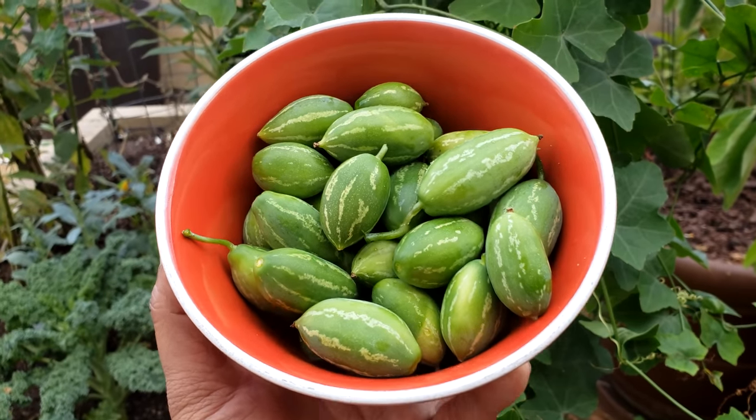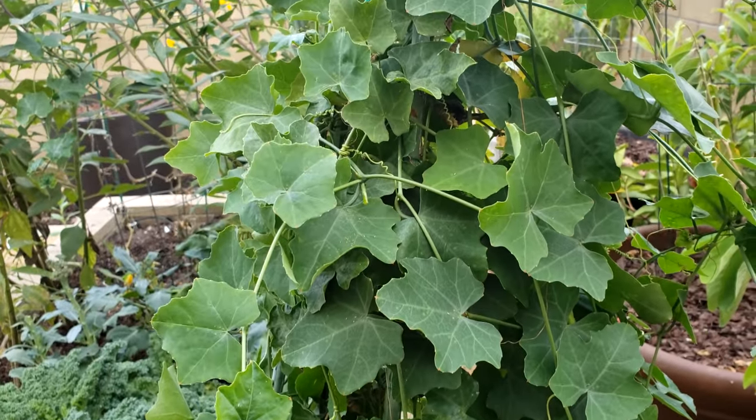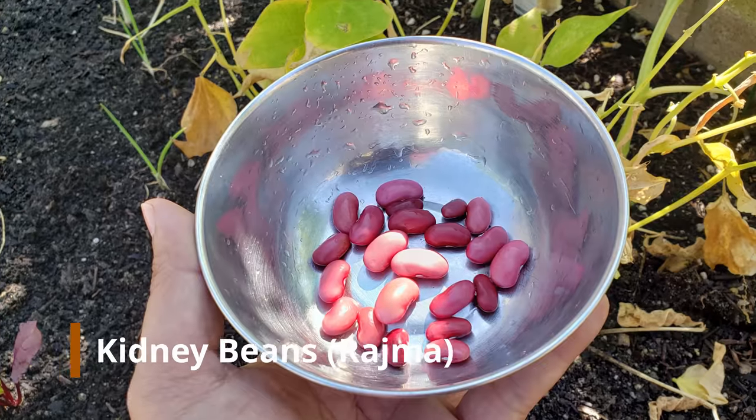And here is our harvest. As you can see, it looks beautiful. And we were able to get a lot of ivy gourds from this plant this season, and they're still producing strong. And now let's look at red kidney beans.